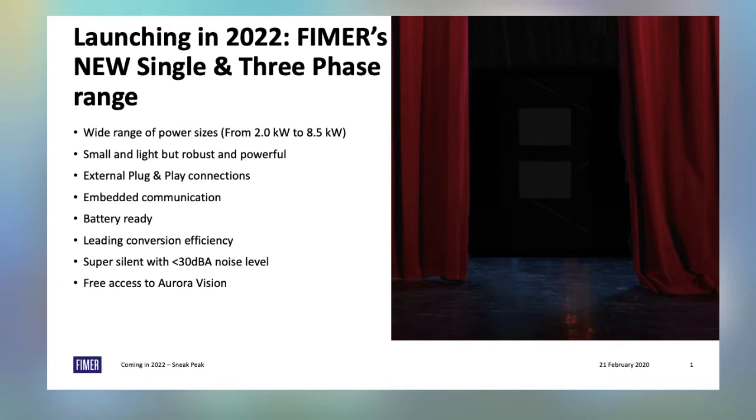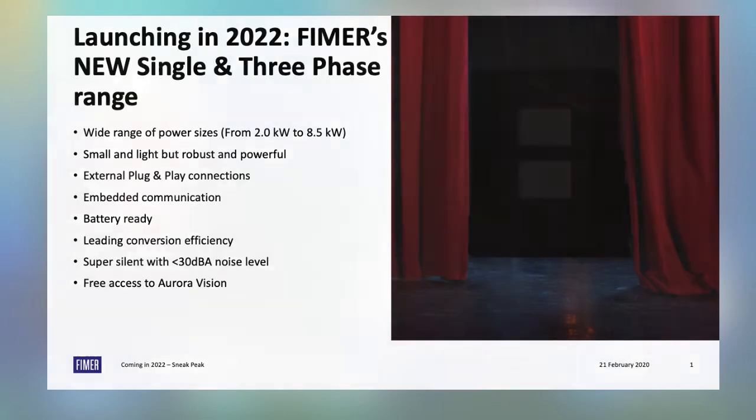We've got power sizes from 2 up to 8.5 kilowatt, a brand new design, a new case, a new look, minimal effort required for installation, all plug and play connectors, a very light unit, minimal effort required to attach it to the wall, complete with Wi-Fi comms and RS485 and everything built in. You don't have to add any accessories or boards or anything. And they all come battery ready models.